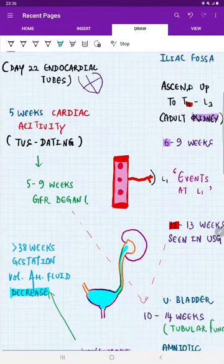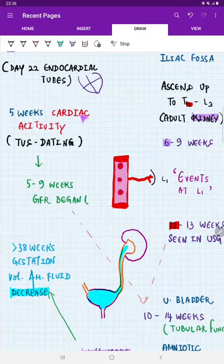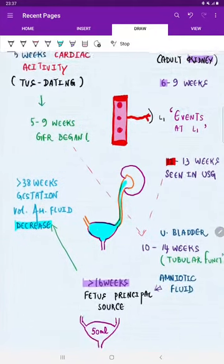Okay, now what we have seen: at 4 weeks the heart forms, at 5 weeks cardiac activity is seen, this through TVS, and by the same 5 weeks GFR forms. It means by 5 weeks the kidney would have also been formed. It has ascended up to the adult location by 6 to 9 weeks.